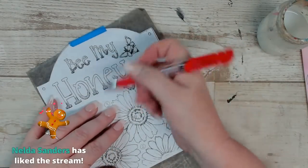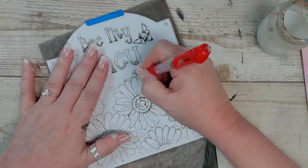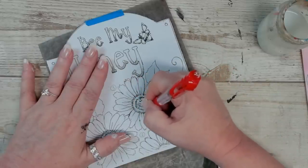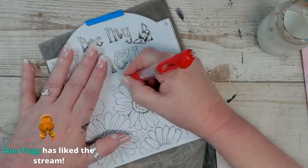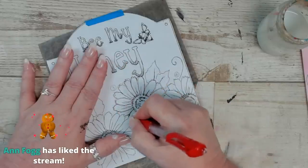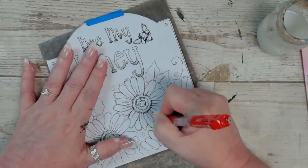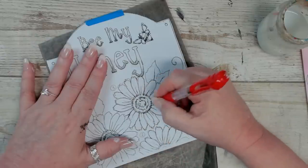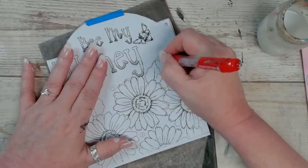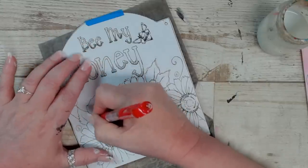So I'm using one of my red gel pens. I like my gel pen for this, especially for involved designs where there's a lot of little things going on. I like the red pen because I can see where I've been. And it just makes your life so much simpler. Now, you do not have to be overly perfect or accurate with this because we're going to stroke these petals in. So as long as you get the general shape and size in, it's all good. So that's the only thing that I'm worrying about.